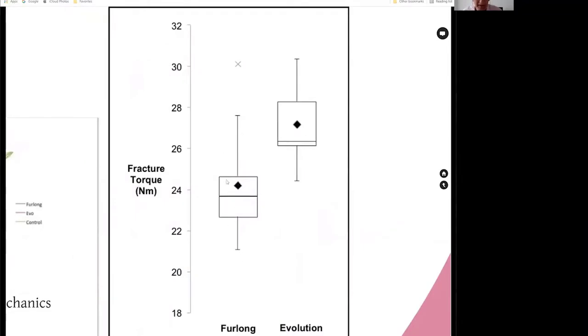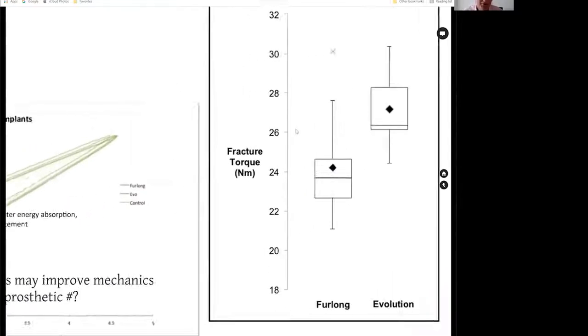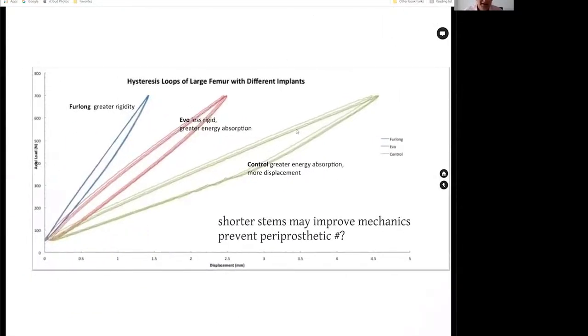The Furlong can't absorb as much energy as the Evolution stem. 12% more energy is absorbed before failing with a shorter stem, in a dry bone model, of course. If you look at the hysteresis loop of the stress strain model, as you load up that femur, obviously this is well below fracture rate here, you see that the control femur has this lovely flexibility. And with a shorter stem, you maintain more of that flexibility than the longer stem. And we think that does explain why there's a bigger load to failure. And it might mean they feel more normal.